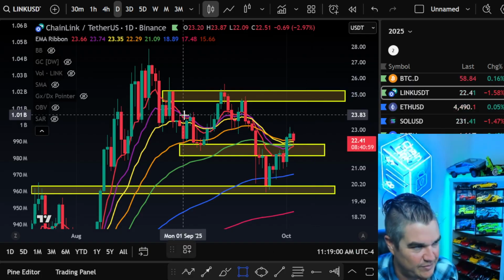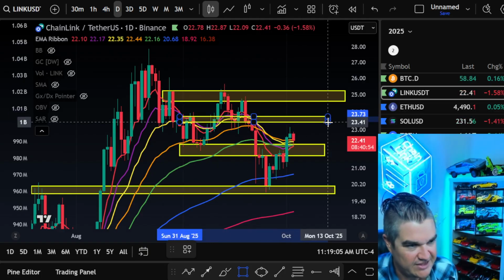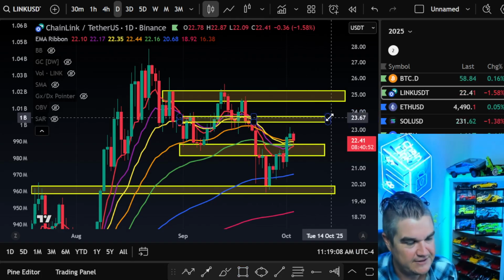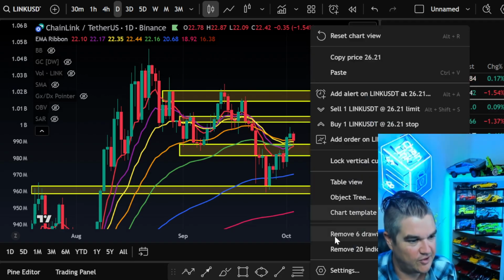We might have a little bit of a hesitation right here. You can see all the way back there, you have a little bit of a hesitation, maybe around the 2350 area. If we can break that, like, away we go.